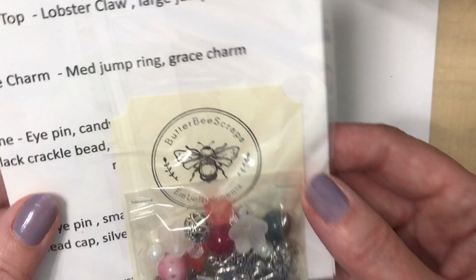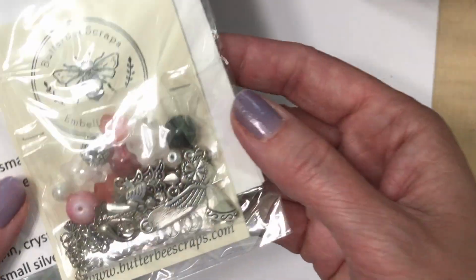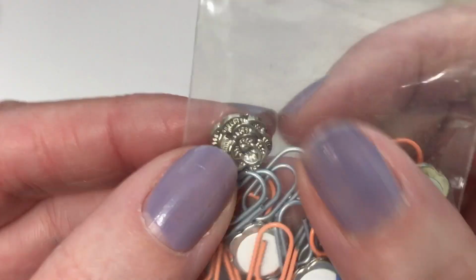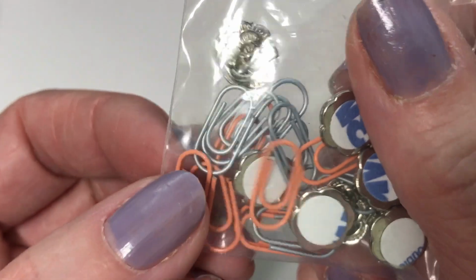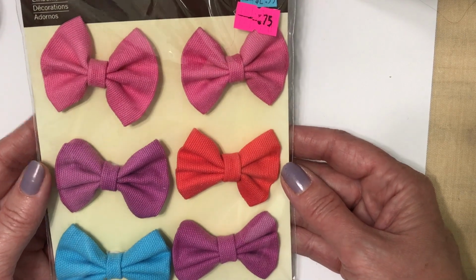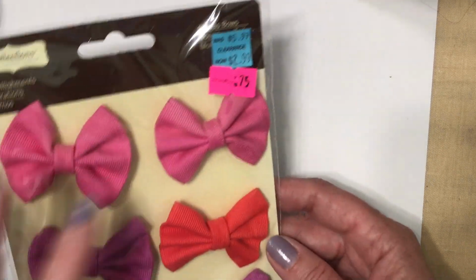And I picked up this. It says Christmas dangle charm, and all the pieces are in there. Oh, here's what it creates. And this baggie of goodies, we have some roses, some mini paper clips, and this package of bows. Nice, like big cloth ones.